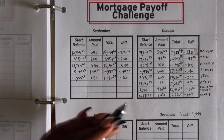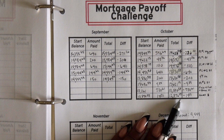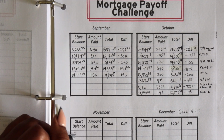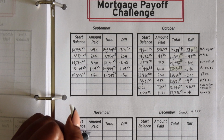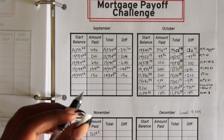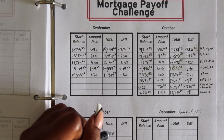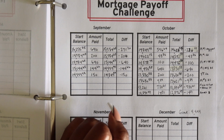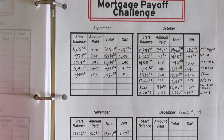Okay, so if you remember, we left off in the month of October with a mortgage balance of $12,876.27. We are now going to start the month of November with that same balance, $12,876.27. We're going to include the amount paid for our regular mortgage payment, which was $322.67. And that left us with a new total of $12,628.71. Now that left us with a difference of $247.56 that we were able to shave off of our mortgage with our regular mortgage payment.